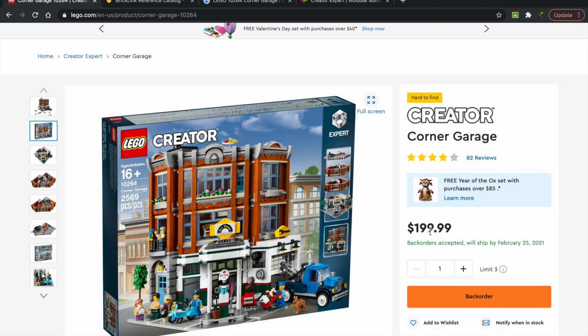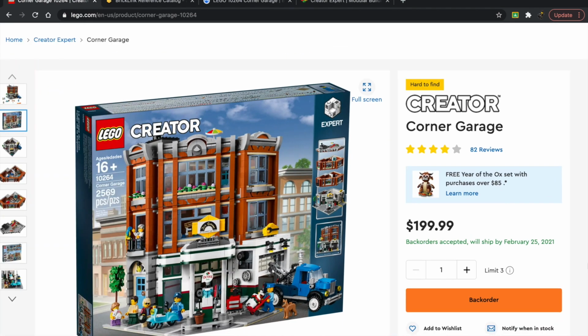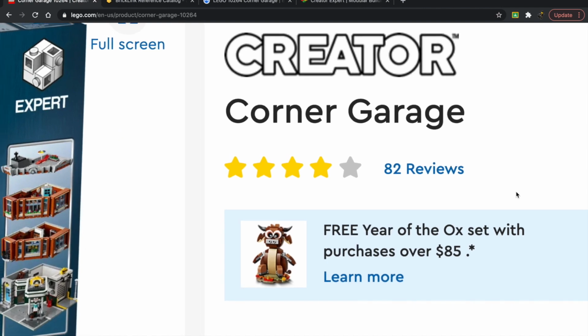This is currently available for $199.99 on the Lego website. It is a back order, so that's up to you. One thing I did notice that was sort of interesting while doing research for this video was that unlike most of the other modulars, the ratings on this are not the best.